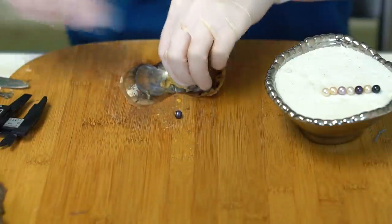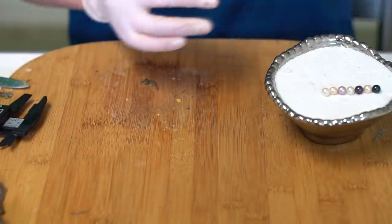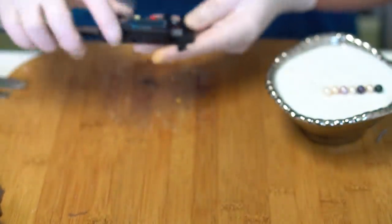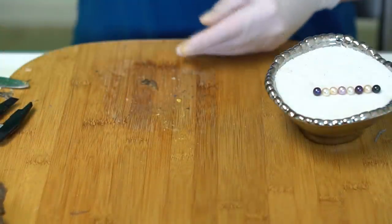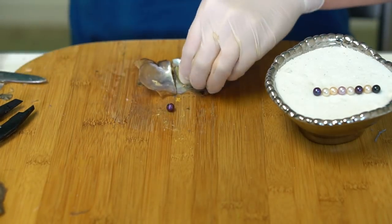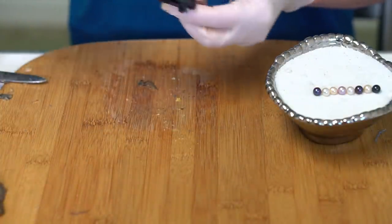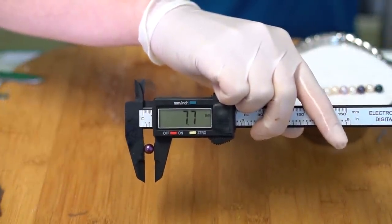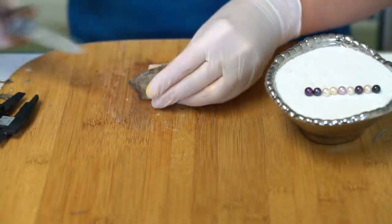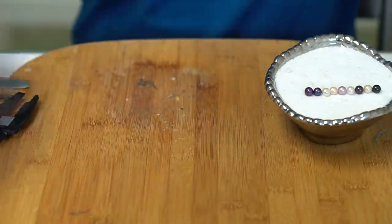7.3. Ooh, we got another violet. One side is kind of a bright purple. The other side has a lot more blue, kind of that light blue. 7.4. Ooh, wow, another violet. And number 10 is kind of that light creamier pink.